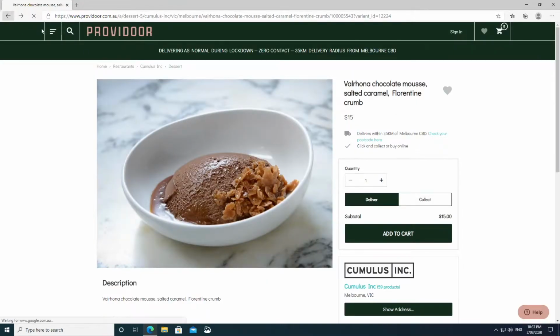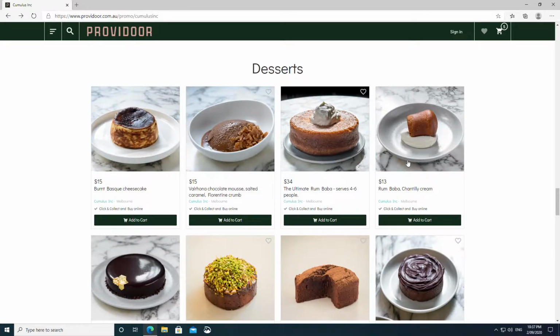Okay, done deal. And the other one that did catch my eye was the chantilly cream. I know the wife loves that. Let's have a look.